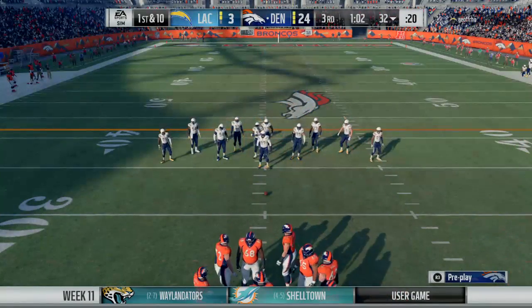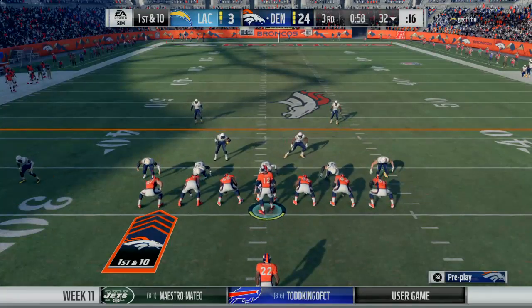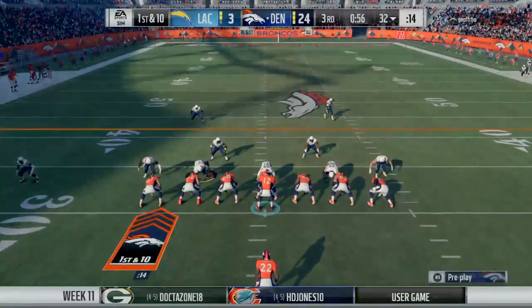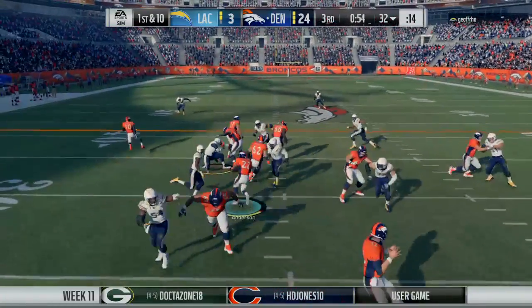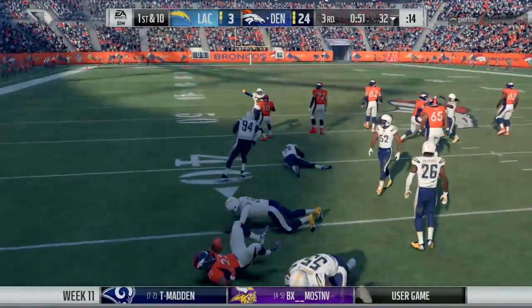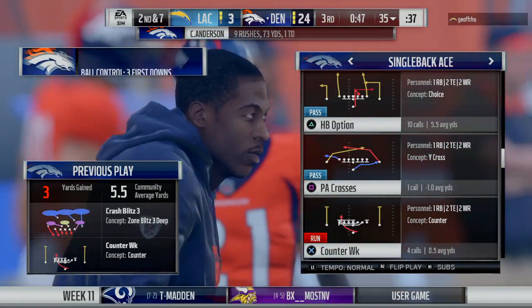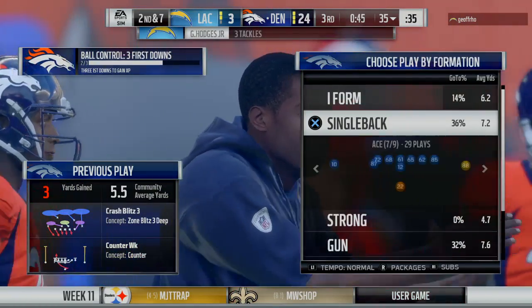So the run gets them the 1st, and now they operate with a fresh set of downs. They run the counter now. It's Anderson. Not much room to run. Just gets it to the 35 after showcasing his tough running. A gain of 3, second down.